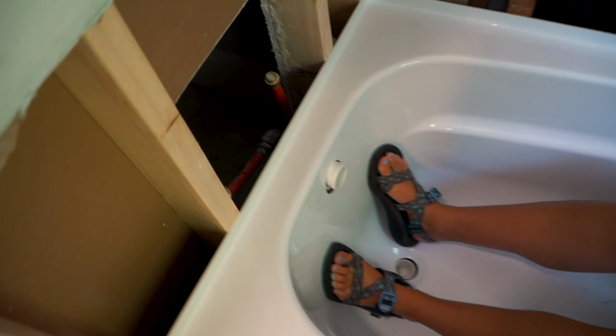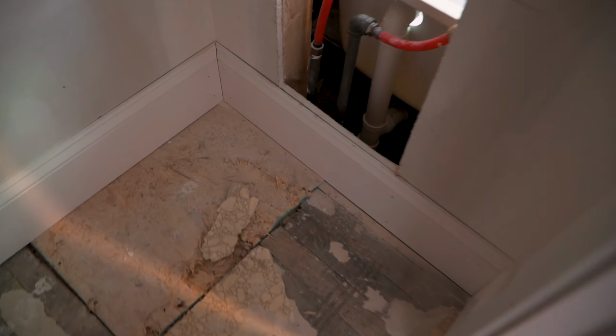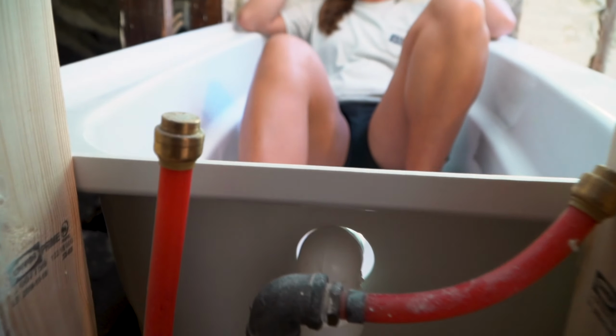We put our plumbing in yesterday. We got our drains anyway. There's our PEX lines for our water. So they come out in this closet. A little door here, a little trap door.